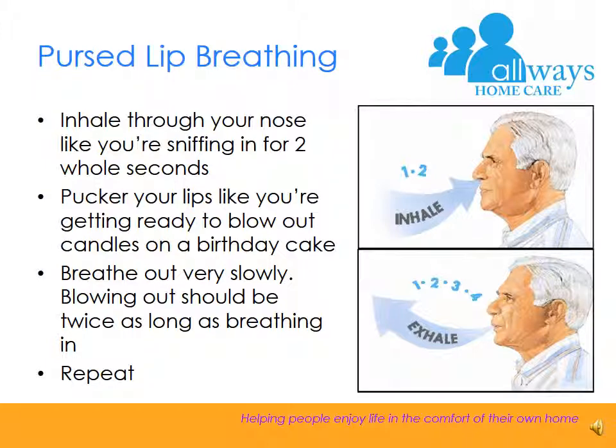Additionally, patients are often taught how to pursed lip breathe, and you'll see in the diagram what that consists of is simply inhaling through your nose as if you're sniffing for 2 whole seconds. Then patients are taught to purse their lips like they're blowing out a candle, or they're going to whistle, and blow out the air slowly. You should instruct patients to breathe out twice as long as they breathe in, and that's pursed lip breathing.